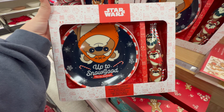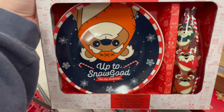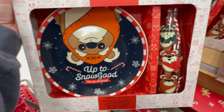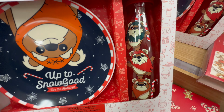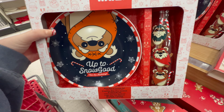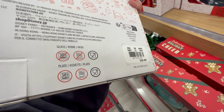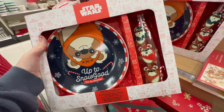This one was $30. And then they also had this Ewok Star Wars one that says up to snow good for the holidays, that featured an Ewok on a plate, and then the little jars with them holding candy canes. This one was so stinking cute. I wanted to take it home so bad. And this one was also $30.